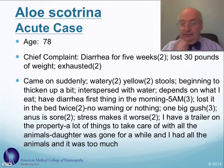This is a 78-year-old that I treated who had diarrhea for 5 weeks and had lost 30 pounds of weight and was exhausted. The diarrhea would come on suddenly with watery yellow stools, and it was worse in the morning, and they had lost their stool twice in the bed with no warning, and it was worse from stress. Typically, aloe has a lot of incontinence or loss of stool, and yellow color to the stools is fairly common, worse in the morning. I gave aloe, 2 doses of 30C over 24 hours, and the symptoms completely resolved within 24 hours.